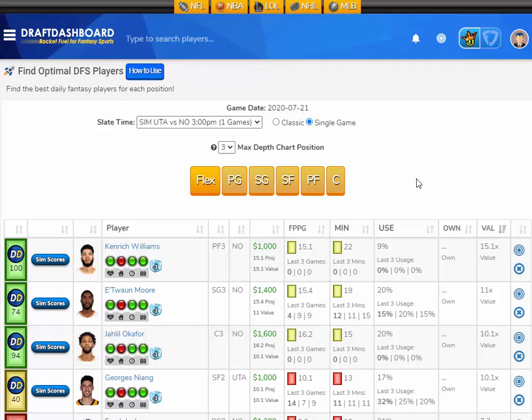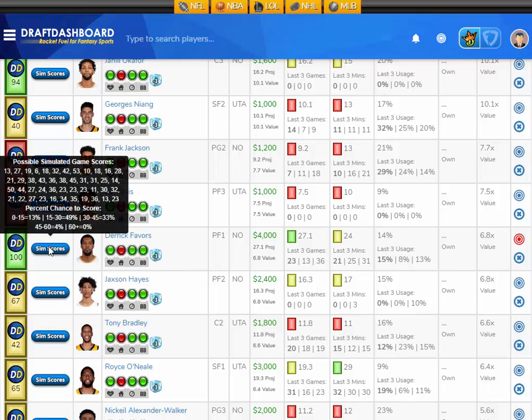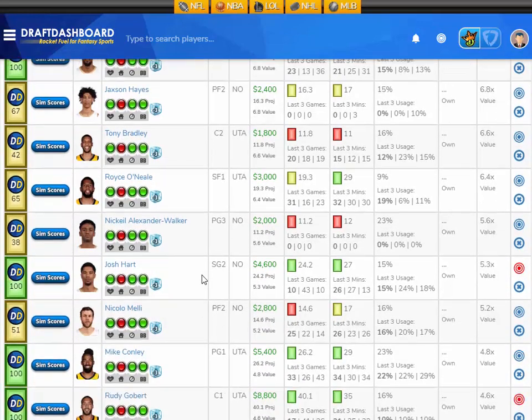So now, let's get into this DraftKings Showdown. I'm going to start off by giving you the top value play on the slate, and that's Derek Favors, projected at 27.1 fantasy points here tonight. That's 6.8 times value. He's 4,000 DraftKings salary. Let's take a look at his sim scores. A 13% chance to score 15 fantasy points or less, a 49% chance to score 15 to 30 fantasy points, a 33% chance to score 30 to 45 fantasy points, and a 4% chance to score 45 to 60 fantasy points. So I like Derek Favors here at 4,000 DraftKings salary.